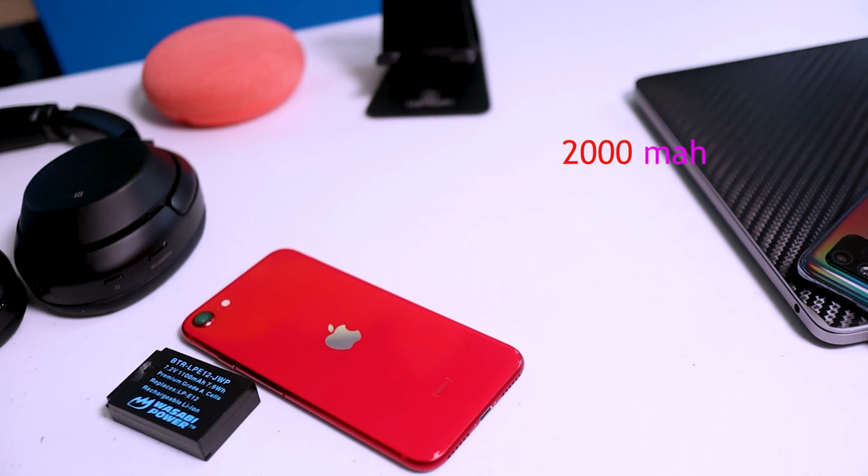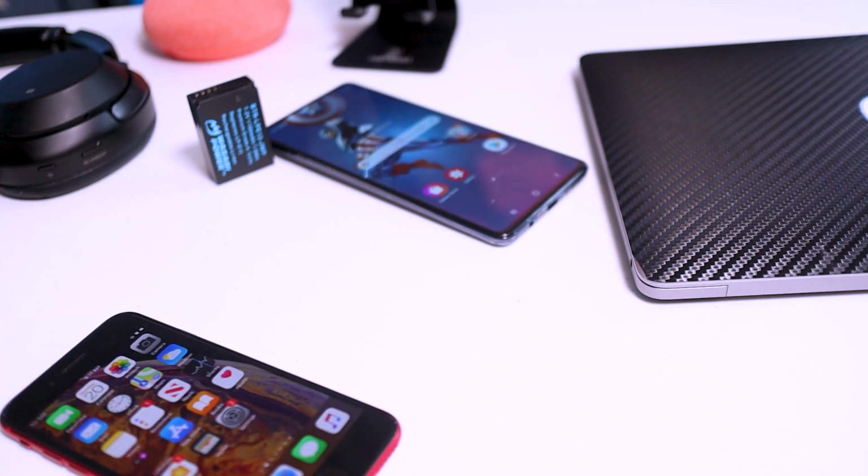The iPhone SE has an approximately 2000 mAh battery. I mean, obviously it's not the biggest battery you could get on a smartphone right now. And I would say the battery life on the iPhone SE lasts me for the most part of the day. Sometimes I get 8 to 10 hours on the iPhone SE, and sometimes I get less than that, depending on how I use the iPhone SE throughout the day.